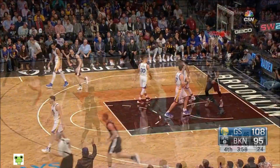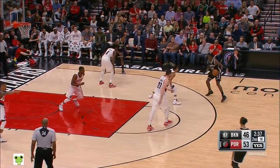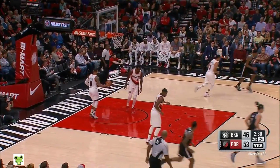Jeremy Lin gets 2 back for eliminate the layup. That's what you want your big man doing. Protect that rim. Levert on the other end. Game has picked up pace. Lin fading, and it's hitting.